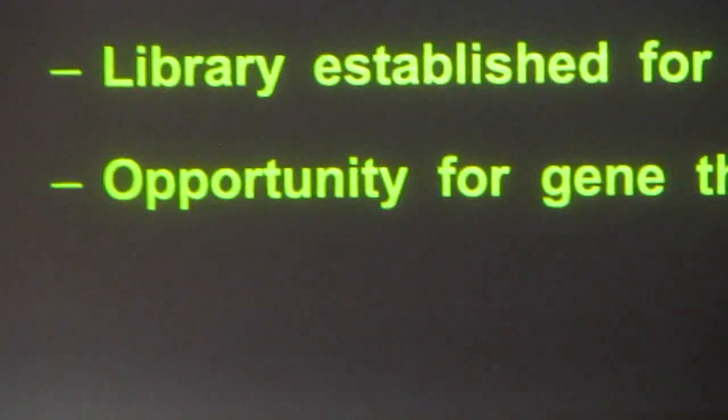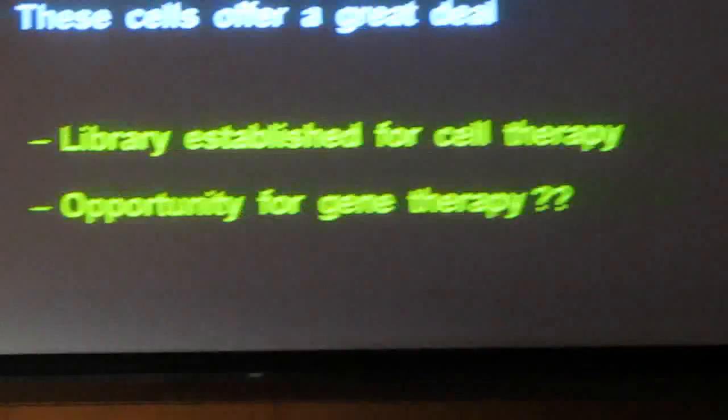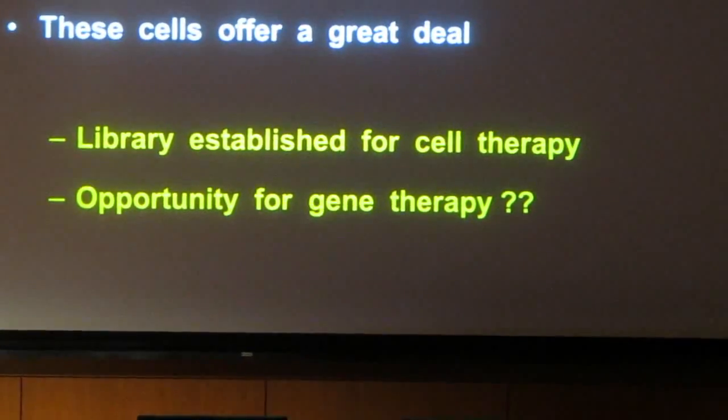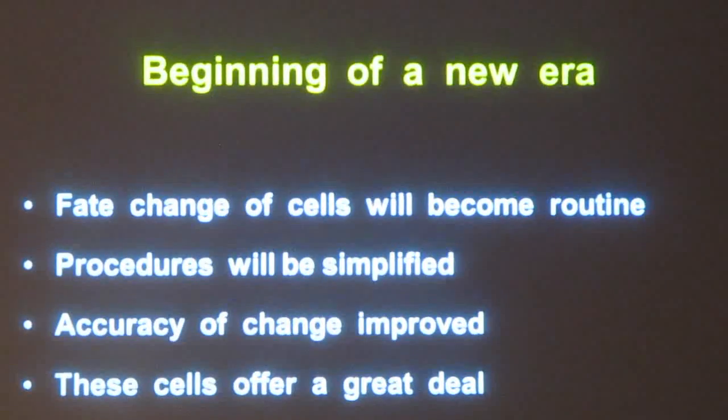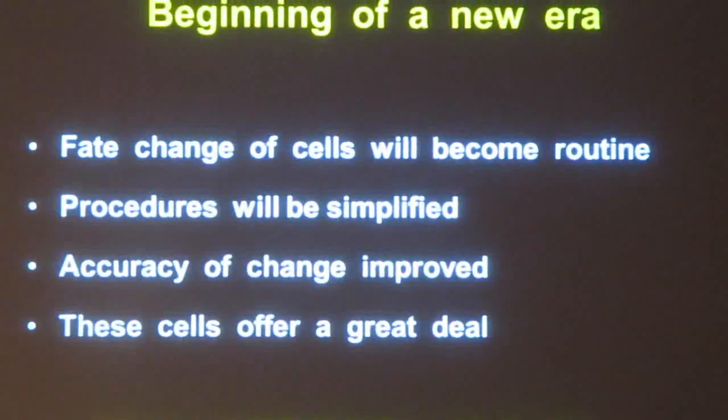So I personally believe that our ability to change fate accurately will become much more routine than it is at the present time. Procedures will become simplified because we'll get to know what we're doing and do it more accurately and effectively. So the accuracy of the change will be improved so that we won't have that zoo of cells at the beginning of the process, but we'll go straight to what we want. And so these cells will offer a great deal because they'll not only be useful to study inherited disease, but they'll begin to move us in the direction of cell therapy.